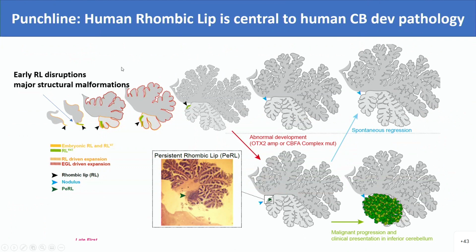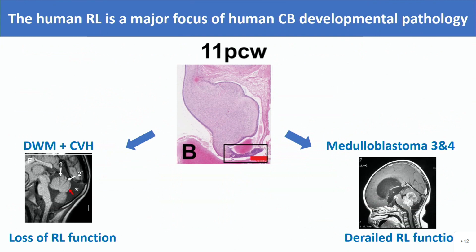But what I really want to punch down here is that the rhombic lip is central to human developmental pathology. This little tiny population that's sitting here at the back of the cerebellum builds the posterior part of the cerebellum, and when it's disrupted, either through genetic or vascular problems early on, what happens is the back half of the cerebellum vermis doesn't form correctly. When there are cells in here that are going awry, they get derailed and can be the focus of the most aggressive types of medulloblastoma. So that's saying that in two different ways here.